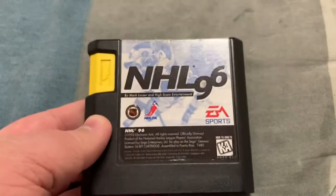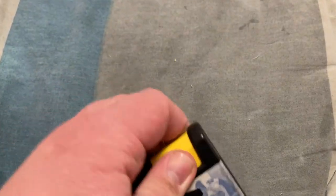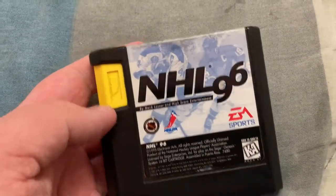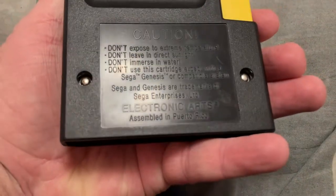More sports with NHL 96. From EA. As you can see, this is an EA game that has this yellow lock on it. I'm not sure what that's supposed to do. Assembled in Puerto Rico.